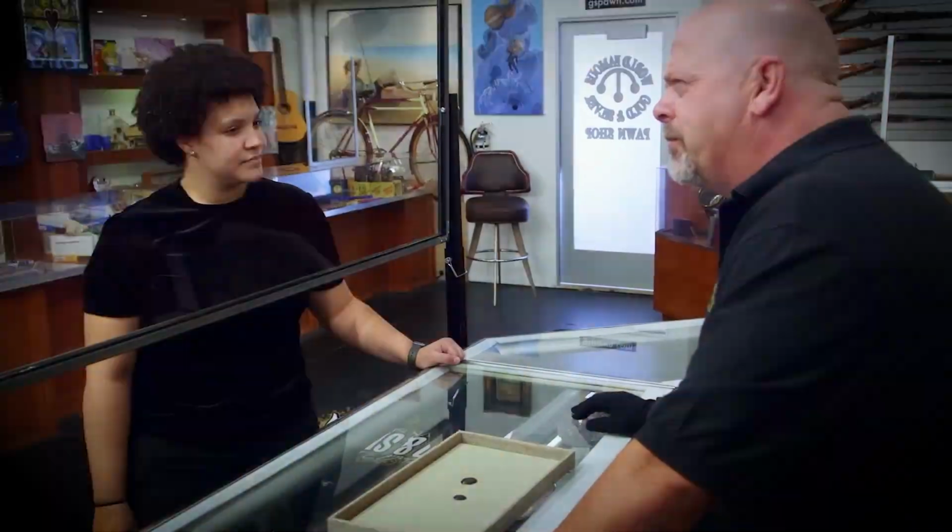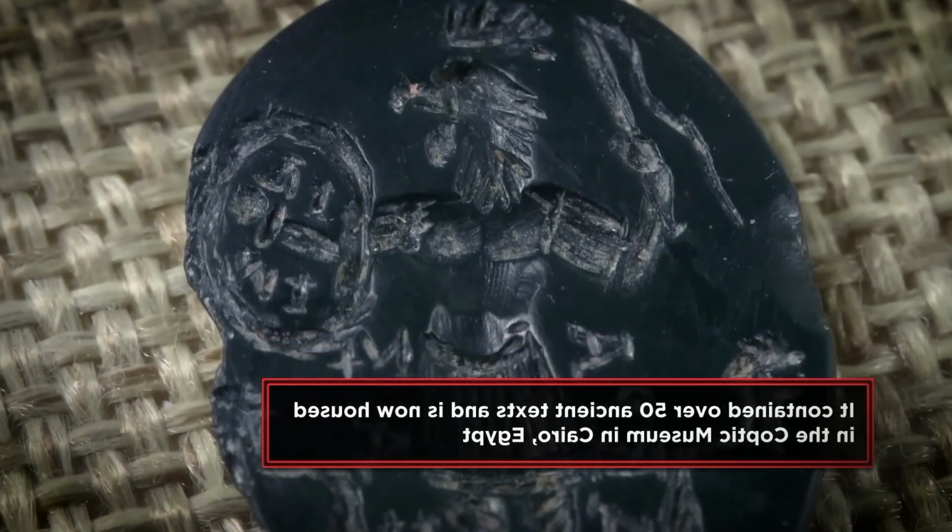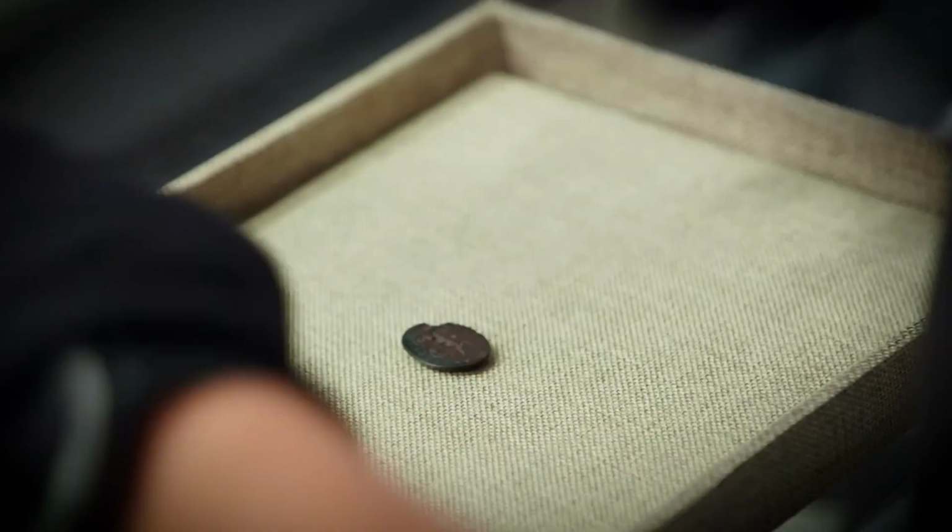Rick shakes her hand, but his mind is still turning. He's holding relics that survived empires, wars, and centuries of suppression. Pieces that speak of gods that aren't remembered, and beliefs that were erased. He's seen gold bars and pirate swords, but this is different.